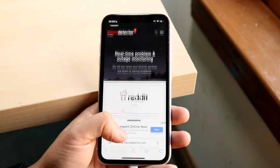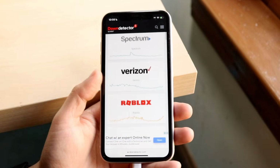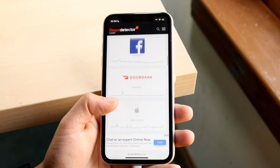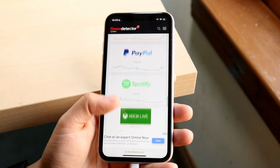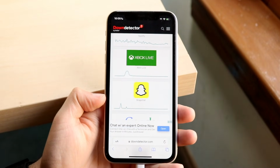But essentially, when you make your way over to this website, you want to see if Snapchat is anywhere near the top. If Snapchat is actually down, it's usually going to be one of the top one or two applications up there. But you can see Snapchat is not really up here. So at least for me right now, I can probably verify that Snapchat is not down, but it looked like it was down maybe a while ago.